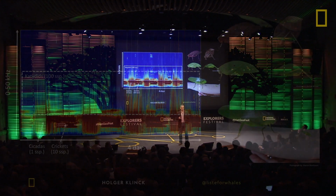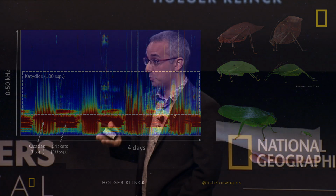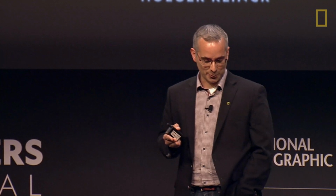A lot of animals, including many of the 80 bat species we have there, and even monkeys, specialize on Katydid as their primary food source. So we also call them nature's popcorn. That's really what it comes down to. And we believe that by monitoring Katydid richness, as well as the abundance and distribution of Katydids, that is a really good indication for us how well a rainforest ecosystem is doing. And we're using acoustics to obtain this kind of information.